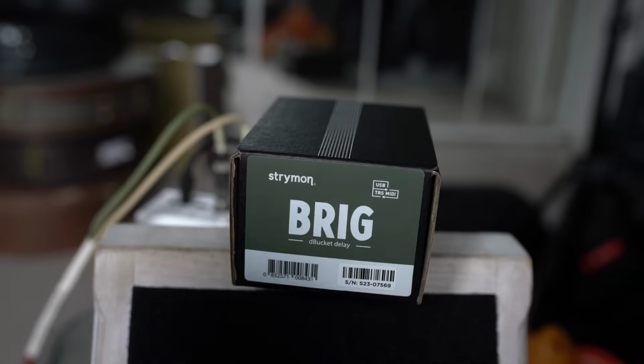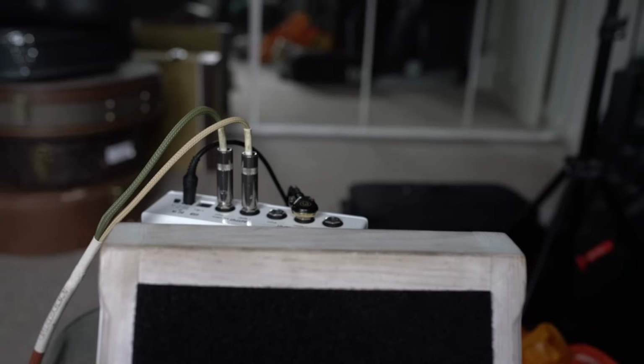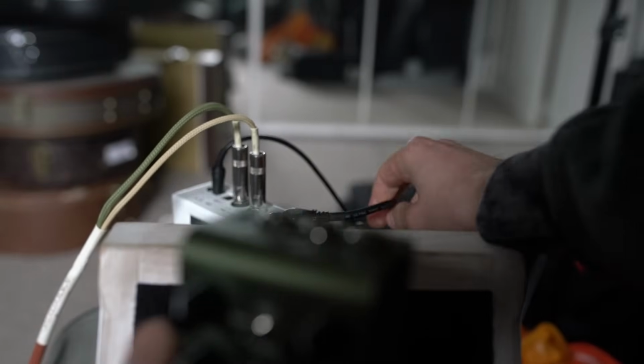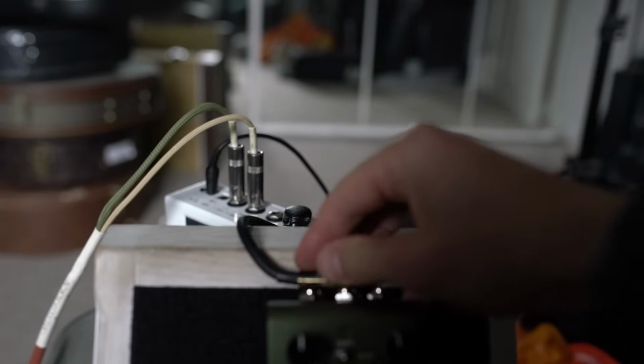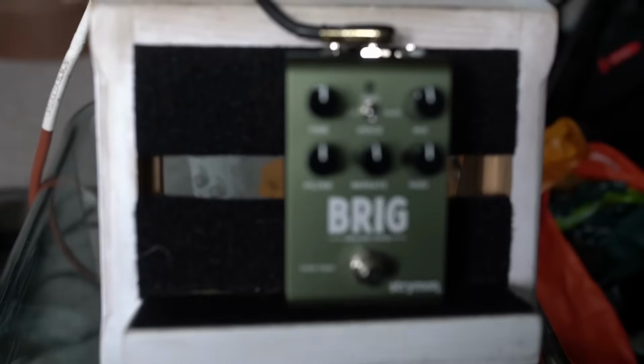Now the Brig is an analog style delay, right? Like a bucket brigade style delay. Now recently Boss have brought out some bits and pieces that are analog delay with lots of actual chips. So for me, I guess the question is, how come this Strymon stuff is so enduring when there are analog alternatives out there now?